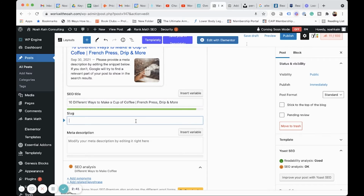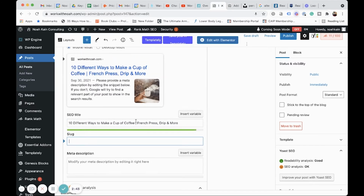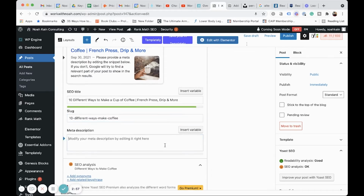For the slug, here you want to keep things pretty concise, but you want to get the point across. So I'm going to do 10 different ways to make coffee. That's probably not perfect, but pretty close. It's short and sweet, gets the point across.